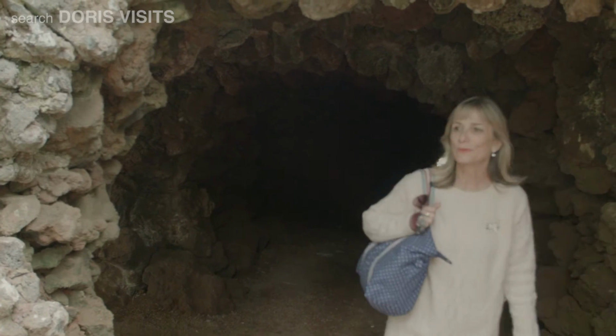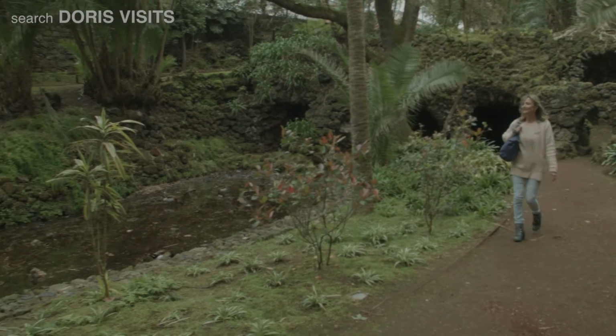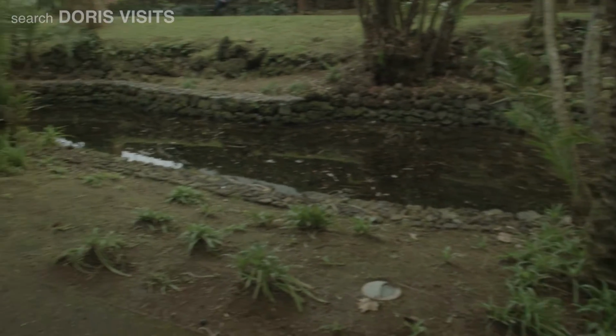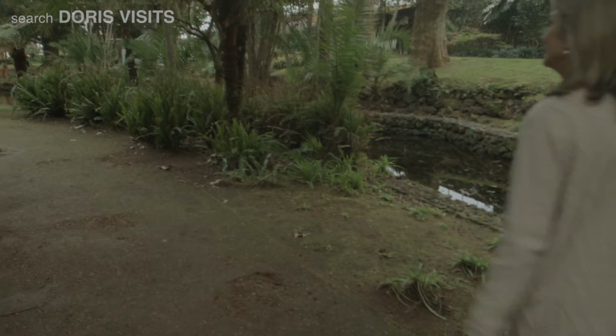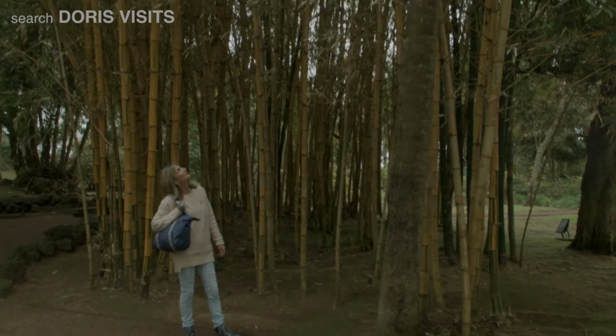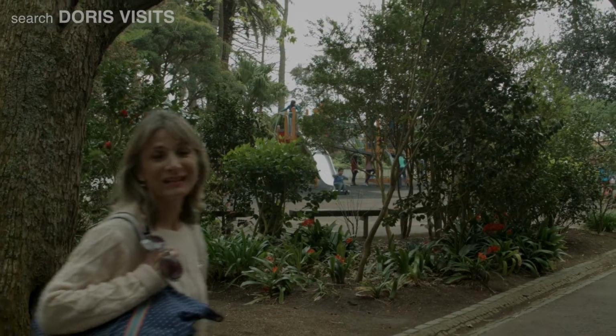Oh wow, this is pretty. There is another park here that charges an entrance fee, but this one is absolutely delightful. Look at the bamboo. And there's a play area for children.